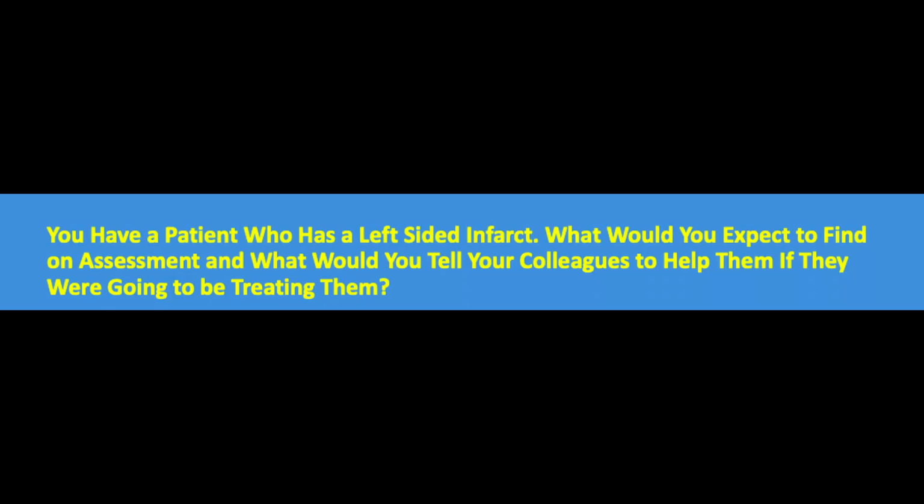The next question is a neuro question. You have a patient who has a left-sided infarct. What would you expect to find on assessment, and what would you tell your colleagues to help them if they were going to be treating them?